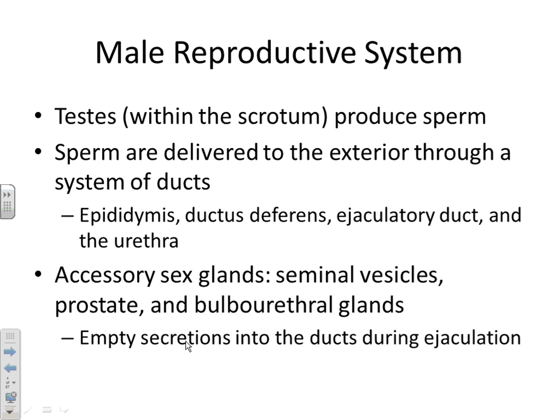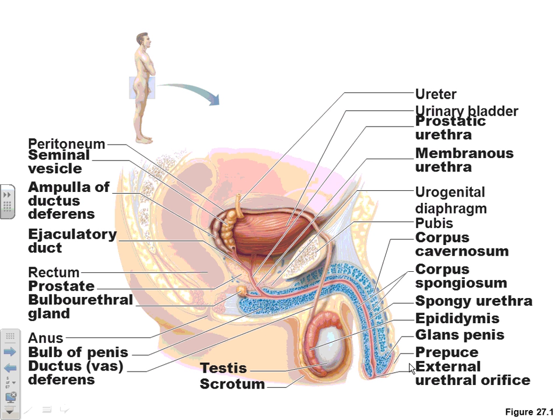Along the way, in order to achieve maturity and the ability to fertilize an egg, the sperm requires several secretions by the accessory glands, the seminal vesicle, the prostate, and the bulbourethral gland. This is a very important figure. You'll see as you do your lab work that you must learn the location of all these different parts within the male reproductive system.